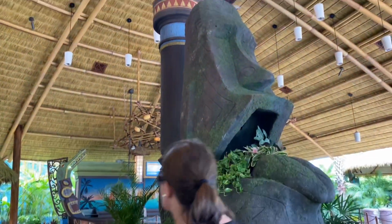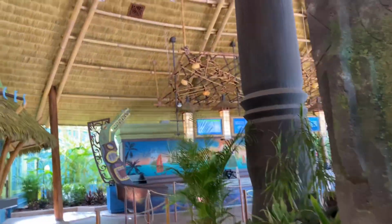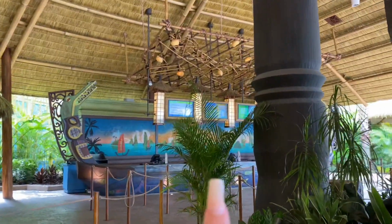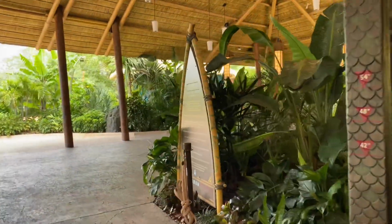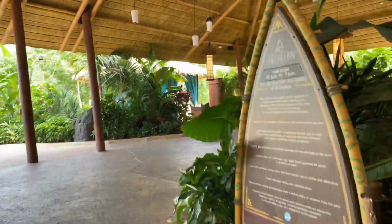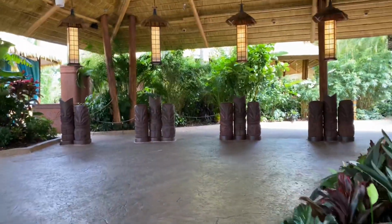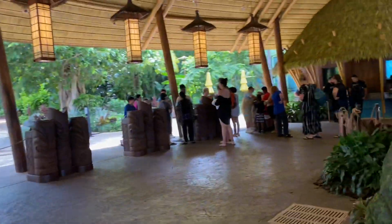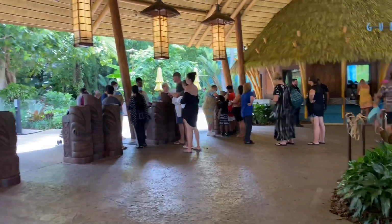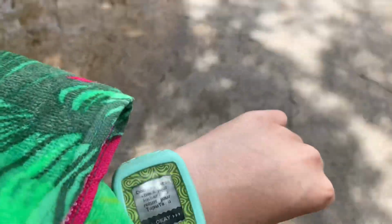And they got one of those tiki men right here. And you can buy your tickets over here as well once you get into the park. All these over here are areas where you can get into the park, but those are all closed. You have to come over here today. They gave us tapus for all the rides.